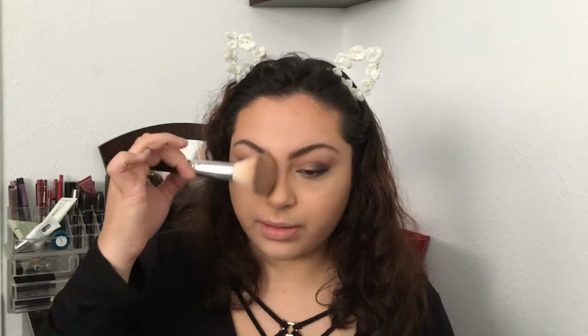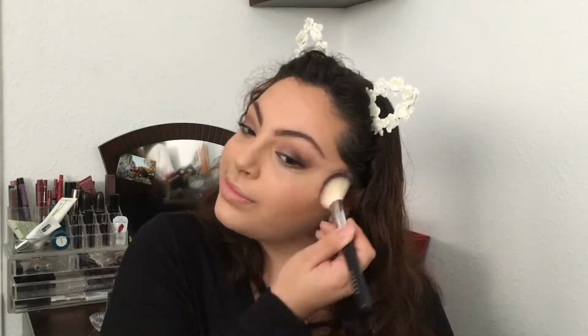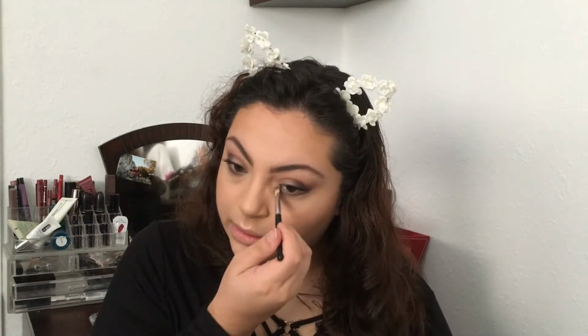Now, as you can see, my butter bronzer is really low, but this is Physicians Formula butter bronzer, and I just apply this in all the areas I cream contoured with. Now I'm going to go in with my Milani blush. This is the Romantic Rose. And now I'm going to highlight with a fan brush. This is Champagne Pop by Jaclyn Hill and Becca Cosmetics. It's my favorite.